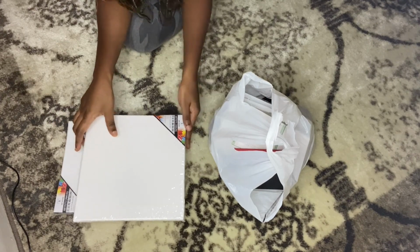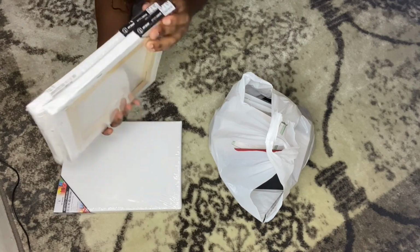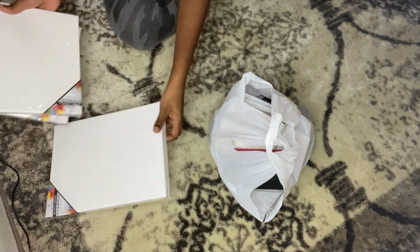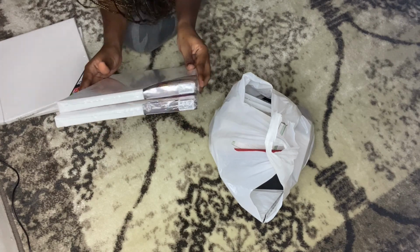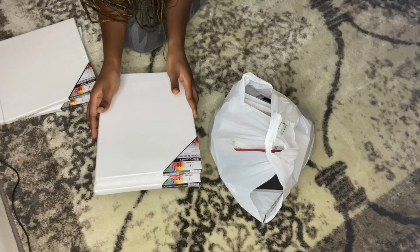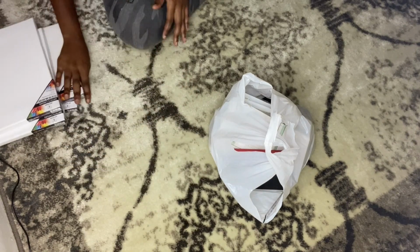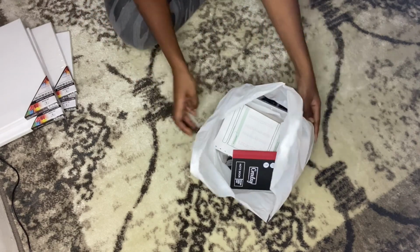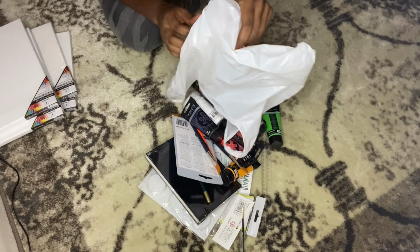Okay, so I got canvases, two 10 by 10s and two 9 by 12 inches. And I also had an 18 by 24, but I think I left that in the room, so I'm not going to bother getting it, but we'll see what I can create with those. And then all the goodies.